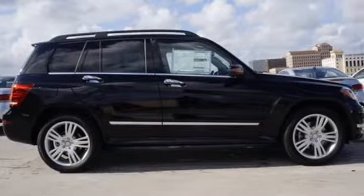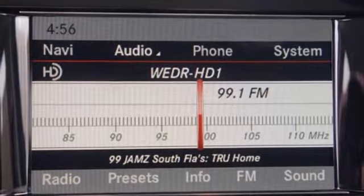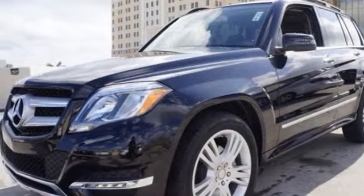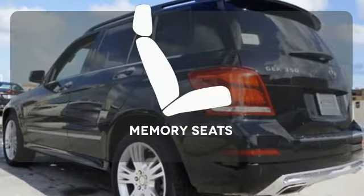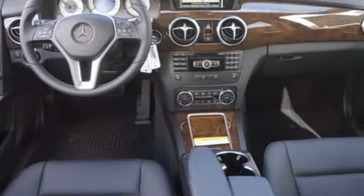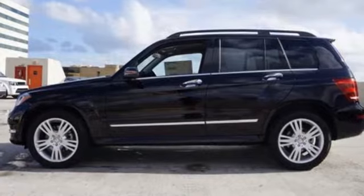And while the 3.5-liter V6 engine rumbles through a throaty dual exhaust, you'll find yourself surrounded in the serene comfort of dual-zone climate control and power memory seats. Get comfortable with the touch of a button, thanks to the memory seats. Chrome accents highlight everything stylish and attractive about this GLK 350.